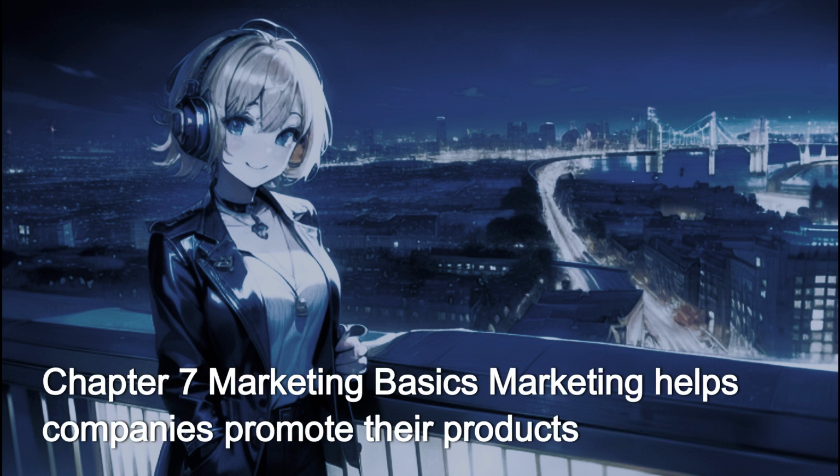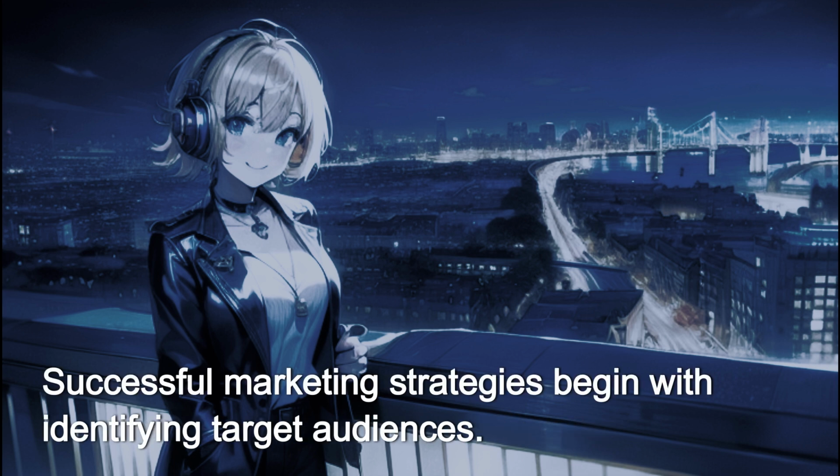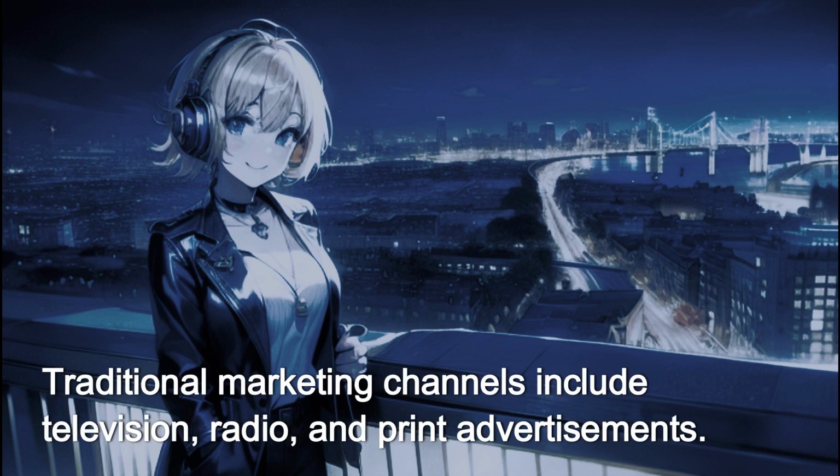Chapter 7: Marketing Basics. Marketing helps companies promote their products and services to potential customers. Successful marketing strategies begin with identifying target audiences. Companies conduct market research to understand customer needs and preferences. Traditional marketing channels include television, radio, and print advertisements.